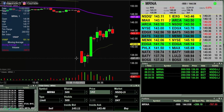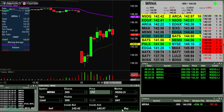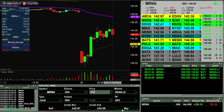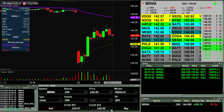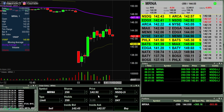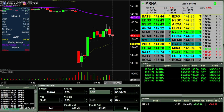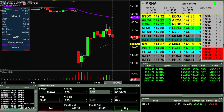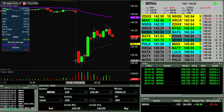Okay, yeah, starting to come down. Let's see if we can get that break 143. There we go. So took off half there. See if we can get another push to the downside here. Okay, took another half off there.